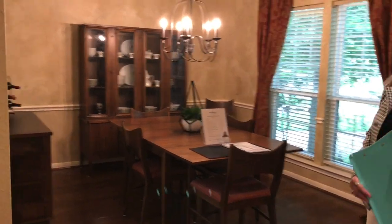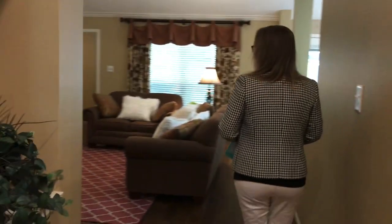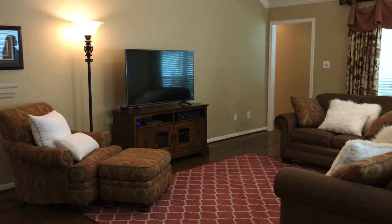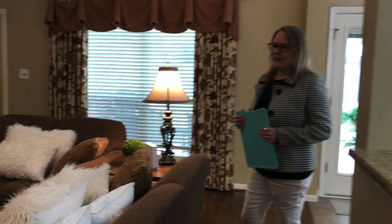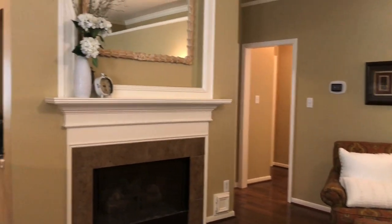This home was built by Perry Homes, and so if you're familiar with them, you'll recognize the hallway into the family room. This family room is spacious with natural light coming through the kitchen windows as well as the windows over here. It's got a gas fireplace for those few nights that we have that are chilly.